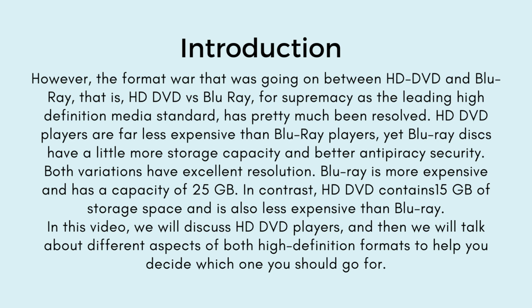Blu-ray is more expensive and has a capacity of 25 gigabytes. In contrast, HD-DVD contains 15 gigabytes of storage space and is also less expensive than Blu-ray. In this video, we will discuss HD-DVD players, and then we will talk about different aspects of both high-definition formats to help you decide which one you should go for.